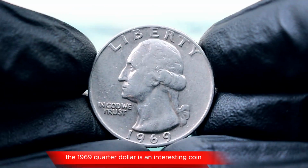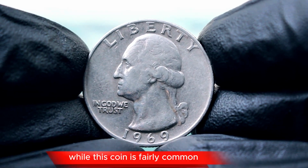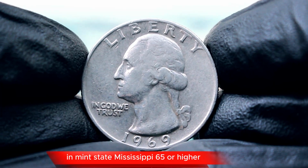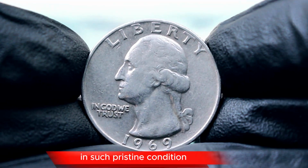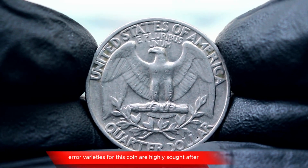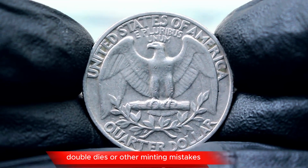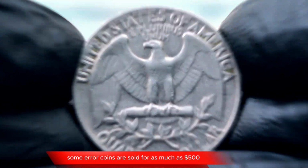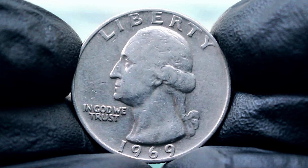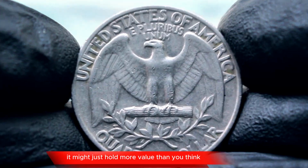The 1969 quarter dollar is an interesting coin that was minted during a time when quarters were no longer made from silver. While this coin is fairly common in circulated condition, it becomes much more valuable in mint state 65 or higher. In such pristine condition, a 1969 quarter could fetch upwards of $200. Moreover, error varieties for this coin are highly sought after. Coins with off-center strikes, double dies, or other minting mistakes can be worth several hundred dollars. Some error coins have sold for as much as $500 at auction, especially if the coin is in exceptional condition. Don't overlook the 1969 quarter dollar. It might just hold more value than you think.